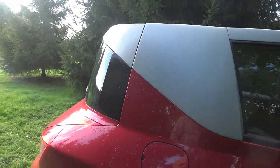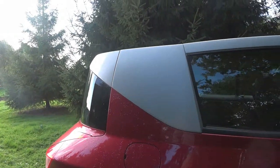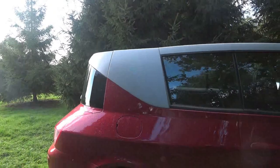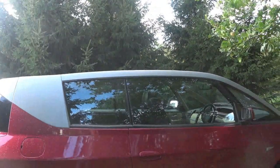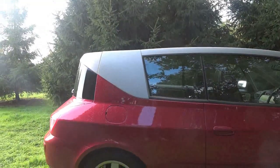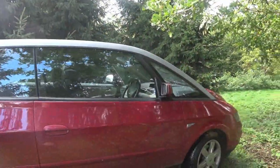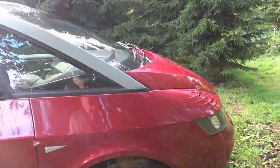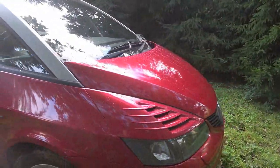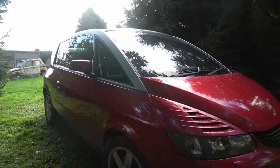It's unusual because of what it is. It's a one-box design, two-door pillarless coupe, based on an MPV, and it's just an unusual concept. So on that basis, I guess it is probably, well, certainly is the most unusual car I've ever owned.